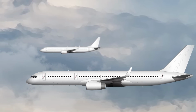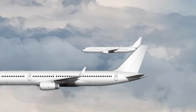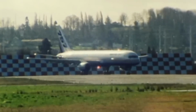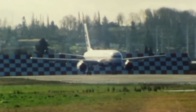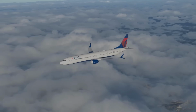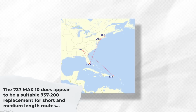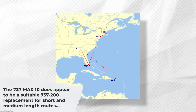And so, when looking at the size and approximate range of the two aircraft, it would appear that the 737 MAX 10 is a decent replacement for the 757-200 in many ways. The ability to access shorter runways would be a factor. However, for connecting cities on short and medium-length routes where airport runways are sufficiently long for the MAX 10, well, it makes perfect sense why United and Delta have decided to buy the variant in such large numbers. The jet would appear to perform perfectly fine on existing domestic 757 routes such as New York-Boston, New York-Fort Lauderdale, Atlanta-Miami, Atlanta-San Juan, and more.